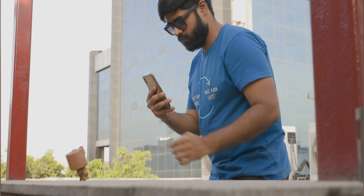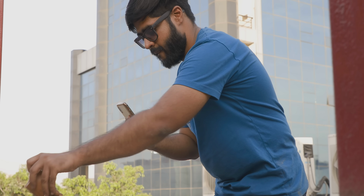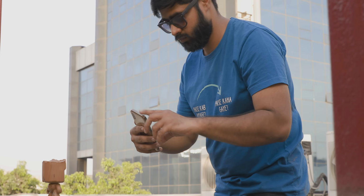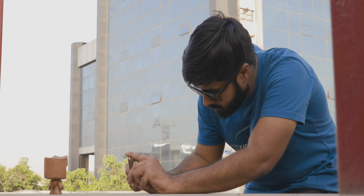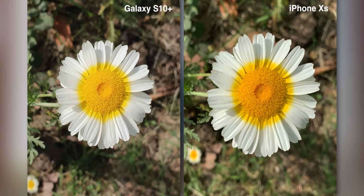Now wrapping this up, both the smartphones have turned out to be just amazing. So just like me, if you click more photos than you record videos, then I'd ask you to go with the iPhone XS. Because as you just saw, it's consistently taking better photos in different lighting conditions. Also, I like the colors overall, and the fact that it balances the light better than the Galaxy S10 Plus. But portrait mode is one thing where I can't decide, so I'll leave it up to you.